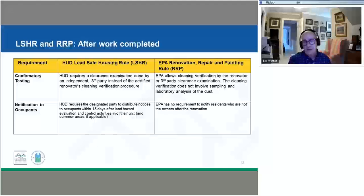EPA rule is less stringent on this and allows them to do the verification themselves, and so is not requiring that they send off sampling and have a laboratory analyze the dust from that sample. And then again, HUD is concerned about making sure that everyone is notified in that process. So there's a requirement that occupants be notified. We talked earlier about when testing is done, but they also will be notifying them of work and clearance results as part of that process.